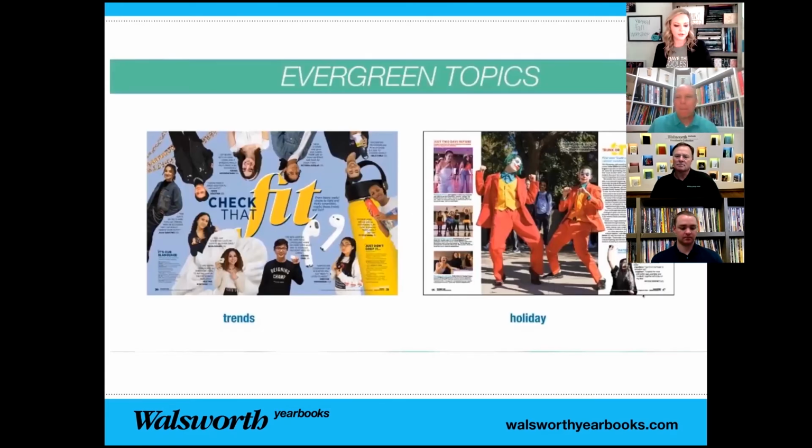So trends, headphones are all the rage. Which headphone do they like? Do they wear the AirPods or do they wear the traditional? The spread on the right is a Halloween spread. It's how they celebrated that year. I feel like people are going to go crazy with holidays this year, so cover those.